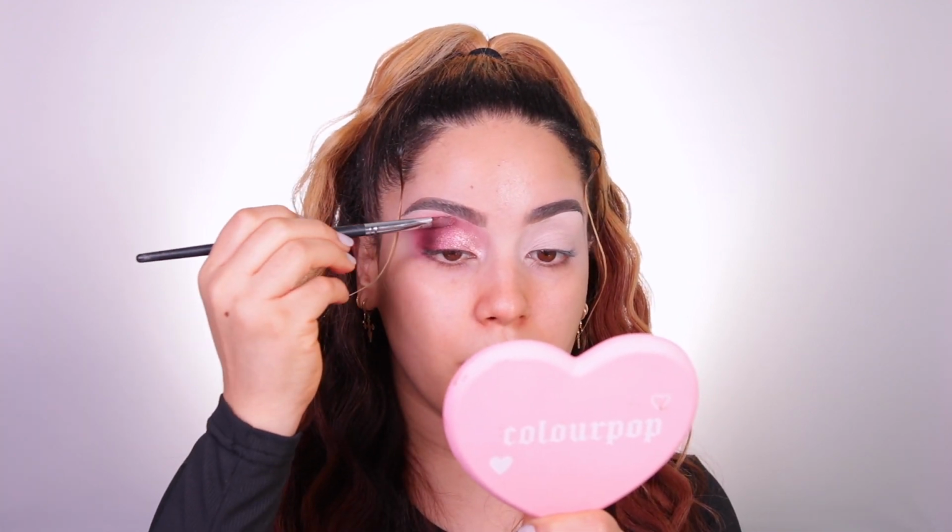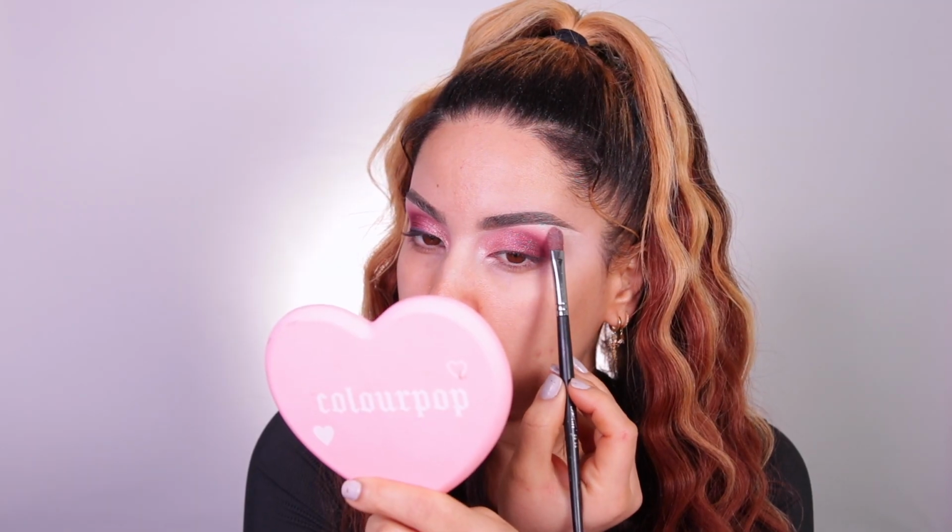I do want to see how this will work if I were to use some sort of setting spray. Just want to see if it applies any better, but in my opinion, I feel like setting spray always does help when you wet the brush a bit. Just really brings it up a notch. It's so stunning, you guys. I really want to bring this all the way up to the brows. I think I'm going to add just the tiniest bit on the brow bone right here.